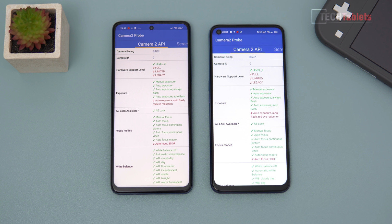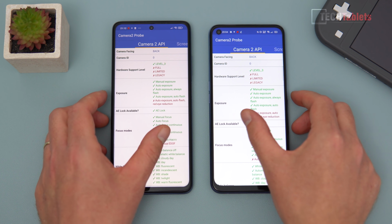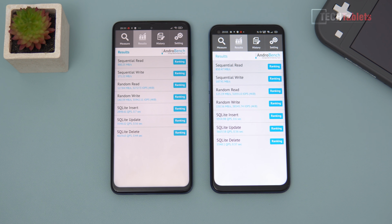Here we have Camera2 APIs, so level 3 support on both, which is good to see. This is great. However, one being MediaTek will be a lot more difficult to get those Gcam ports, so bear that in mind if you want different performance there.